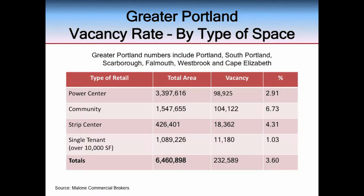The next thing we're going to take a look at is the vacancy rate by type of space. And when this information is gathered, they look at 4 different types of centers. There's the power center, the community center, the strip center, and single-tenanted buildings over 10,000 square feet. And you can see by looking at this slide that it breaks it down and shows you where that 6.4 million square feet is broken up into. And it also shows us what our vacancy rate for 2015 is: a 3.6% vacancy factor, which is kind of along the lines of what everybody's been talking about today.